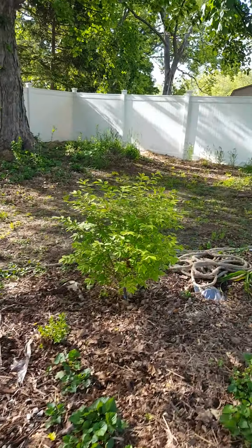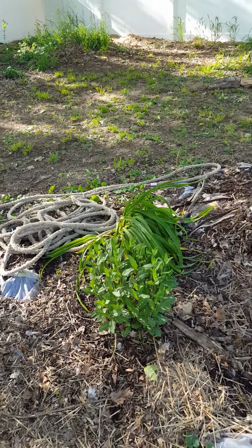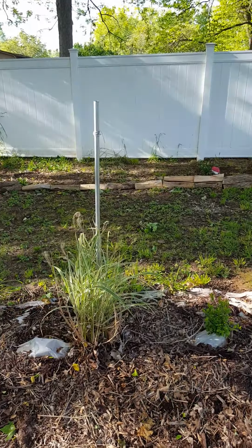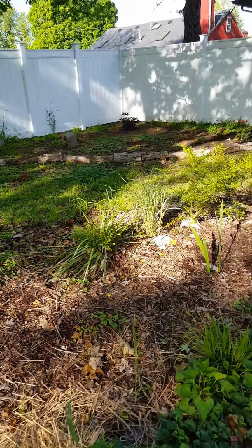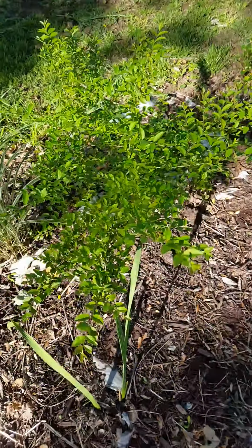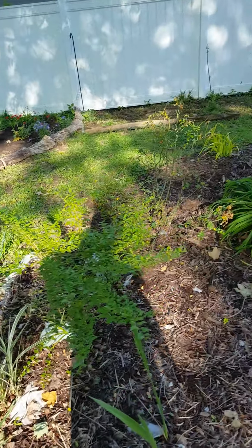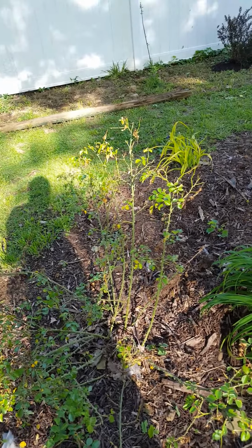Let's walk the inside. Salvia, purple salvia, lilies there, and gladiolus. Here's more of that Dixieland miscanthus grass. That ugly shrub I was just talking about. Who does that? I don't know. More grass. A rose that I had transplanted.